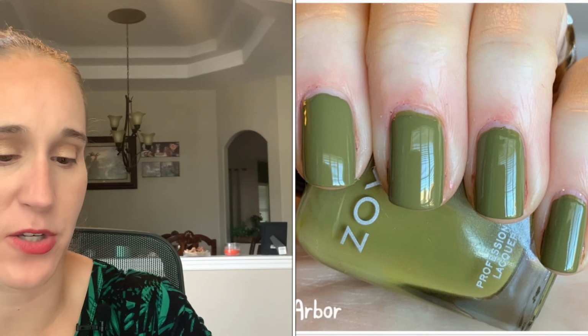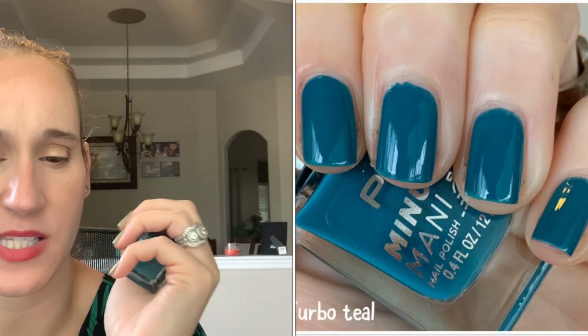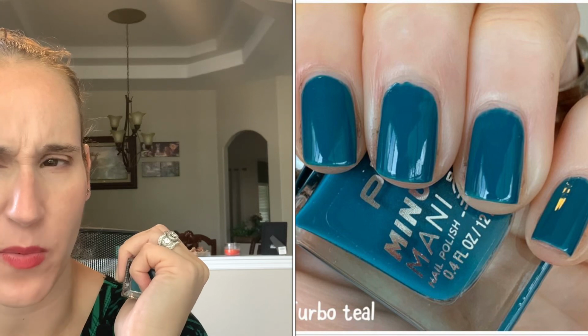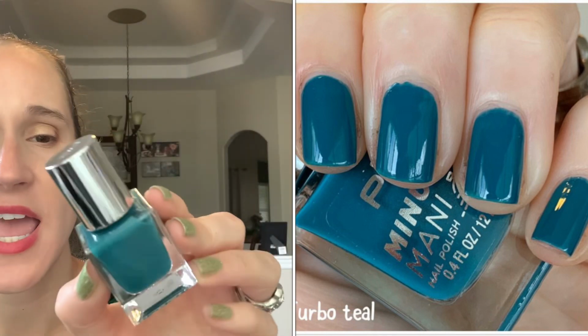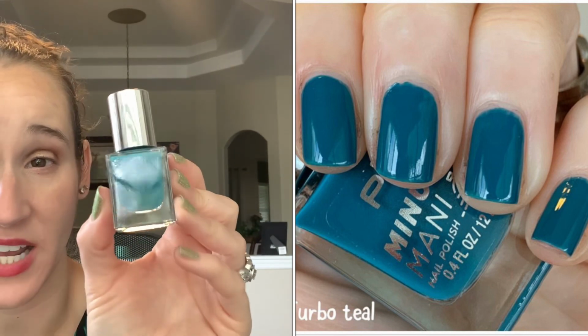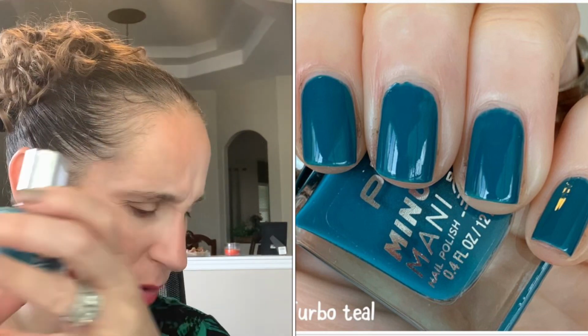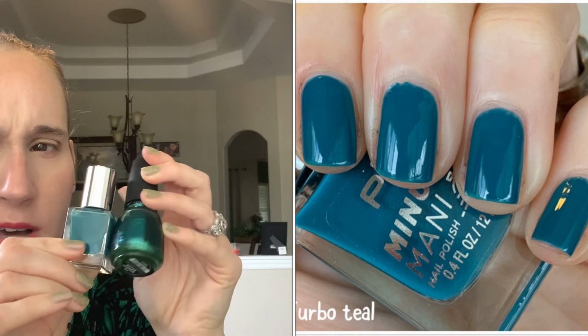Okay, then we have P2 Turbo Teal. Got this one from Walmart. This isn't at Walmart anymore. I saw the other day I went into Dollar Tree to get something. I think I wanted a drink or something. I checked the polishes, of course, and they had P2s there, but I wasn't interested in any of them. But this one has a really nice formula. This might be what I wore as undies for Watermelon Rind. I think so. This might be the undies that I used. Really pretty, really nice formula.